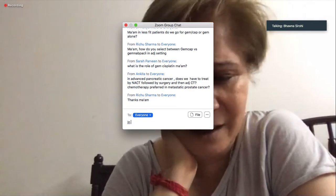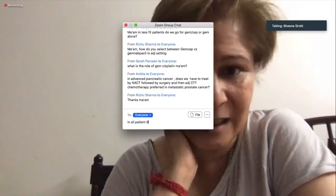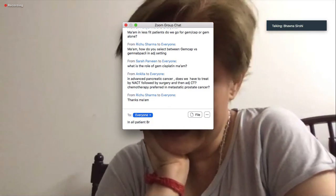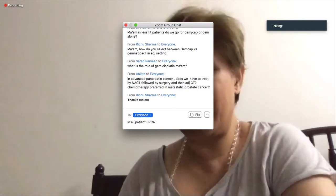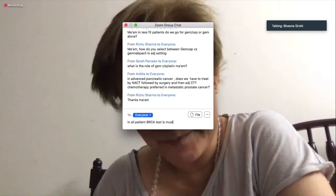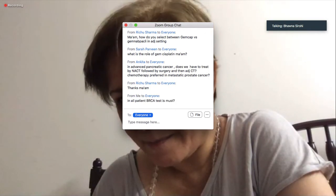And again, the patients are very rare. Incidence is 3 to 5%. Very unlikely that you will have a randomized trial in this. Then, in advanced pancreatic cancer, do we have to treat by NACT followed by surgery and then adjuvant chemo? Chemotherapy preferred in metastatic prostate cancer.